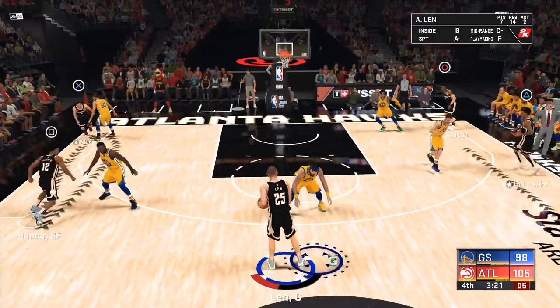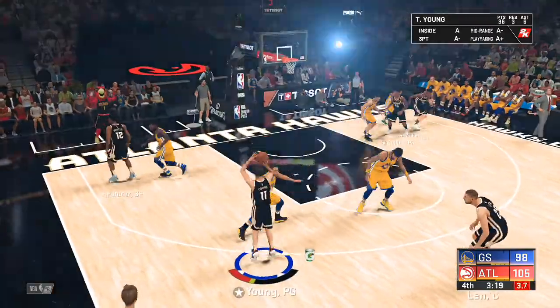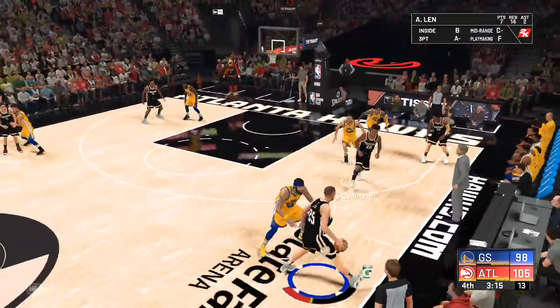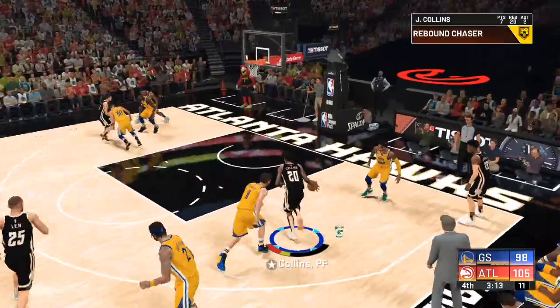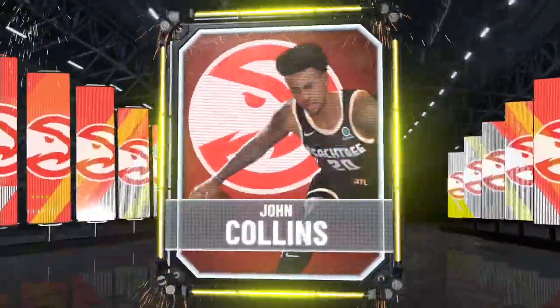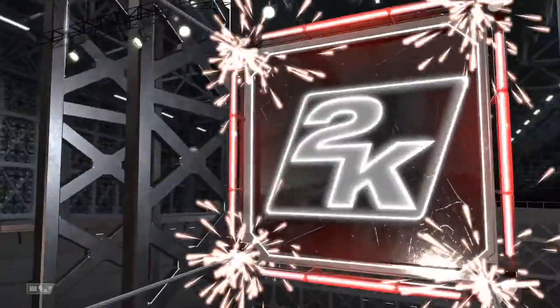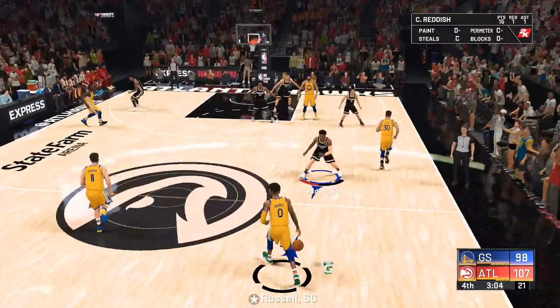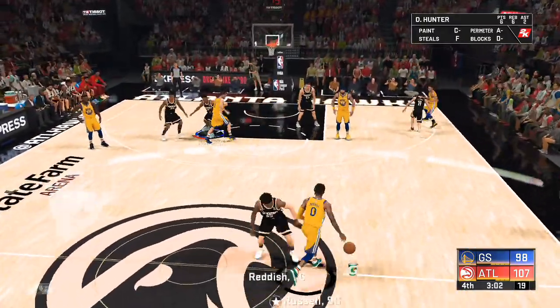Now Len, after the missed three from Stephen Curry. Len finds Young. But they recover it. Here's Collins, and finished off by Collins. He's a terror on the offensive glass. You don't have to run plays for Collins for him to score. So it's the Warriors now. They trail by 9 points.